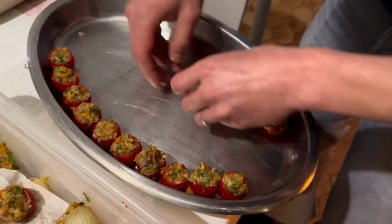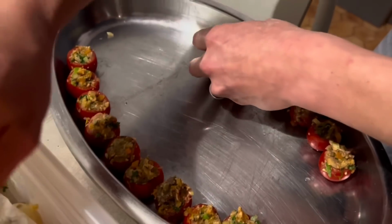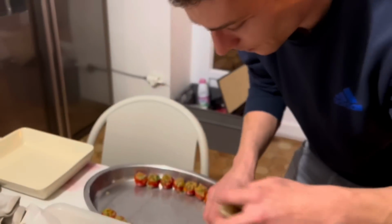Stuffed vegetables. Stuffed mushrooms. Diced tomatoes, onions, leeks, carrots. Oh yeah! Oh my god! We are eating like kings. Kings and queens.